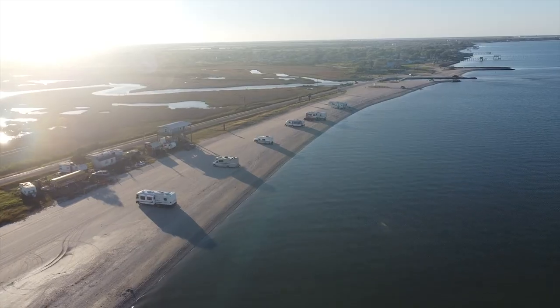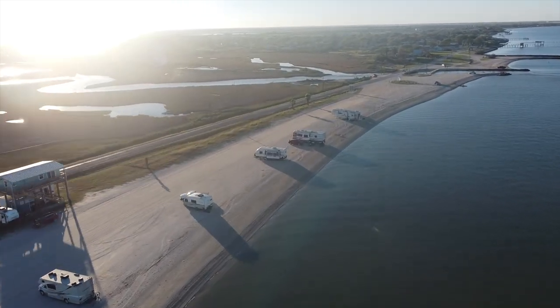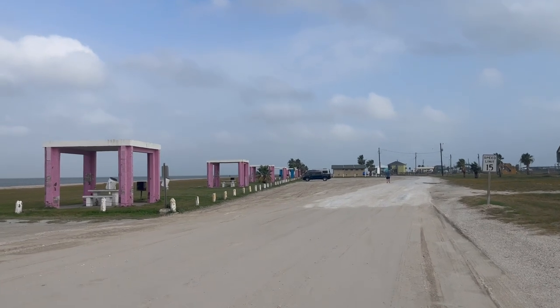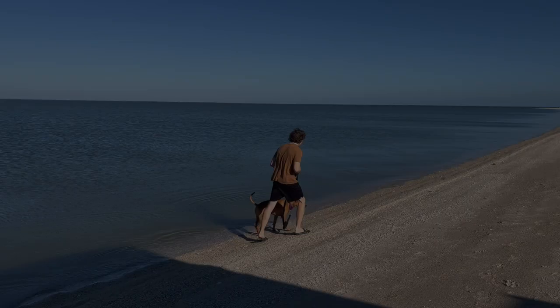Two different areas that you can camp here. Obviously my favorite option is right on the beach. You can back up to the water, or there is an area that has picnic tables that's not on the water. It has like a grassy medium in between if you don't want to be that close.